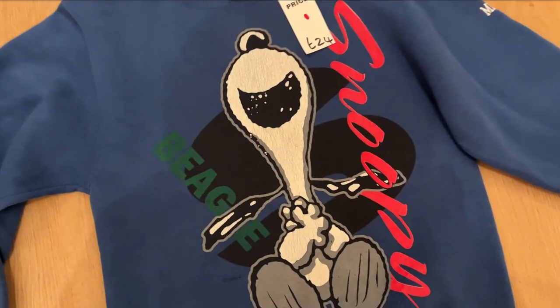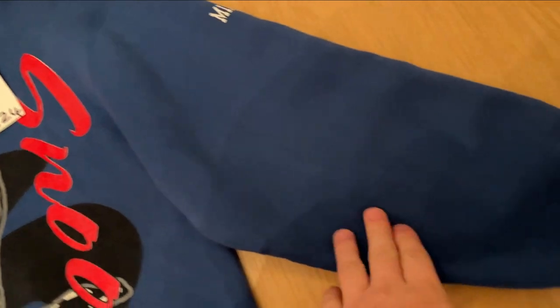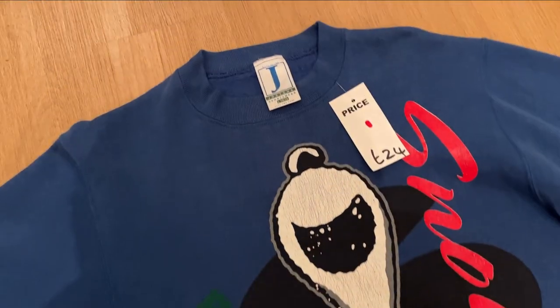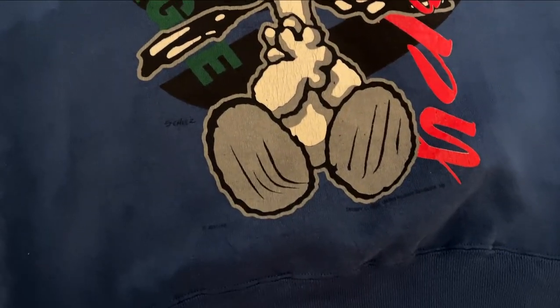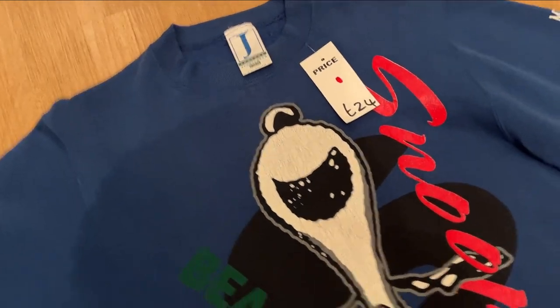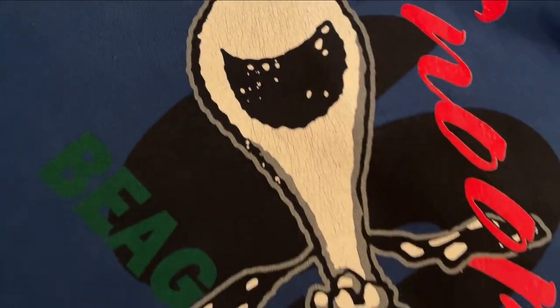Here we have a nice vintage Snoopy Beagle pullover. Size large women's, £2 those. We should be able to get about £25 to £30 back from this. It's an absolute beautiful, beautiful piece. And yeah, definitely vintage and definitely welcome to the shop. Really happy with the haul so far.